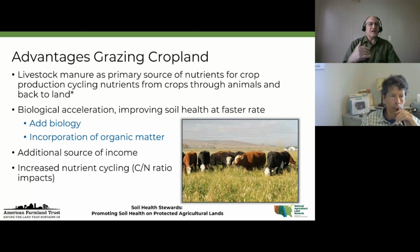Also, livestock on cropland, it's kind of a biological acceleration thing where it helps to improve soil health at a faster rate and possibly to a further extent. And so livestock add biology, and I'm going to delve into that a little bit more later. But they also help to incorporate that standing biomass down into the soil surface so that gets those decomposers more ready access to it, and speeds up that organic matter being incorporated into the soil.